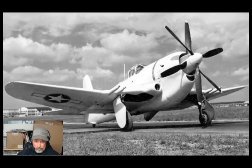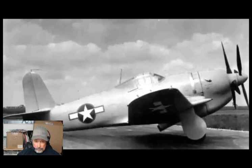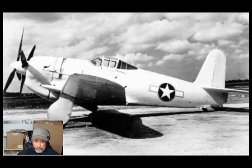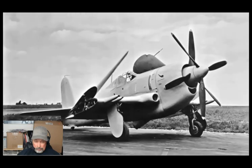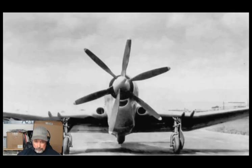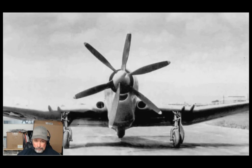Curtiss were able to make the necessary changes reasonably quickly, and the XF14C-2 was even fitted with contra-rotating propellers. But when it was handed over to the Navy for flight tests in September 1944, it proved to be rather disappointing. Top recorded speed was 398 miles per hour at 32,000 feet, which wasn't anything special considering the other aircraft in development at the time. Additionally, the propeller system caused the aircraft to shudder to an alarming degree.